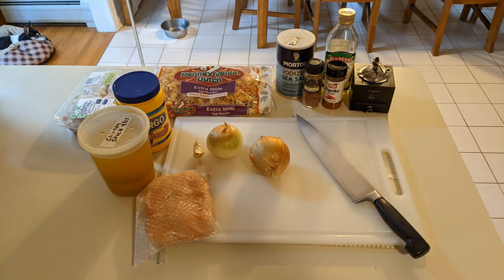The next dish I made was chicken paprikash. For this, I needed 2 onions, garlic, chicken stock, chicken, cornstarch, noodles, sea salt, cayenne pepper, paprika, oil, and pepper.